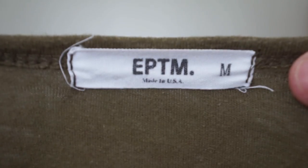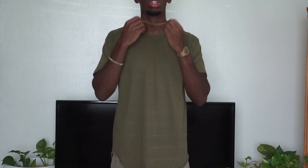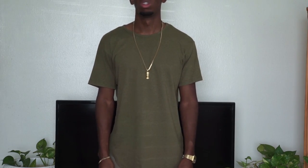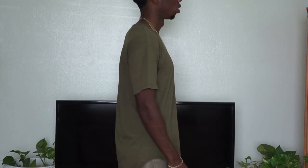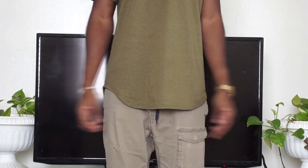All right, so starting out with the EPTM tee that I got from Tilly's, it is an olive green medium color. The type of extended tee, as you can see, it is a curved hem at the bottom. I normally rock with this gold chain that I just abuse with every single piece because I don't have any other gold chain. The fit, it's really nice. As you can see, it fits loose, not really oversized, not really too much of a floaty tee, but just nice fitted on the shoulders, it's comfortable and everything.